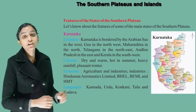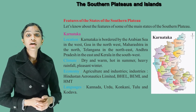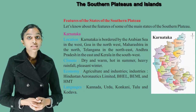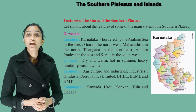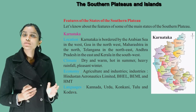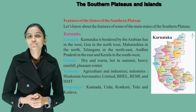Now, Karnataka. Location. Karnataka is bordered by the Arabian Sea in the west, Goa in the northwest, Maharashtra in the north, Telangana in the northeast, Andhra Pradesh in the east, and Kerala in the southwest. Climate. Dry and warm, hot in summer, heavy rainfall, pleasant winter.